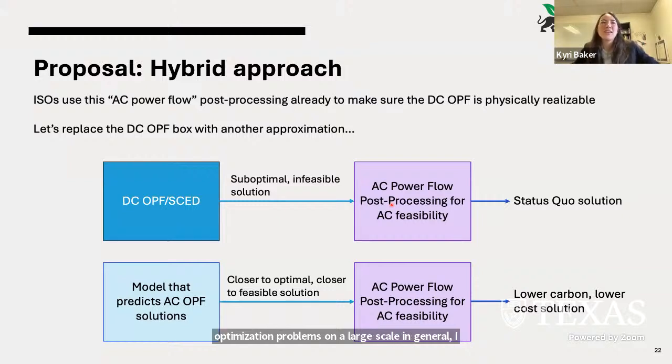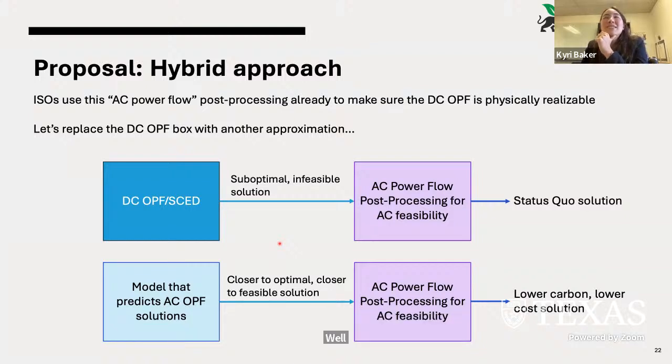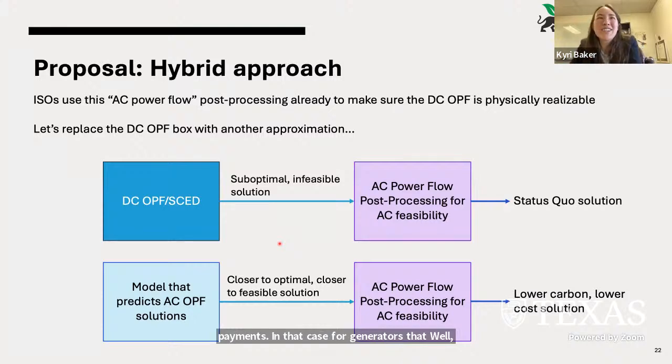And then the next question, if we turn off a line to have more optimal flow, are we still paying for that energy that was promised to be available, even if it's shut off? Well, there would still be some capacity payments in that case for generators. I'm not sure how to answer that, because the idea is the operational cost would go down, but all these other payments, I'm not sure how they would be affected. But in general, the cost for everyone would go down.